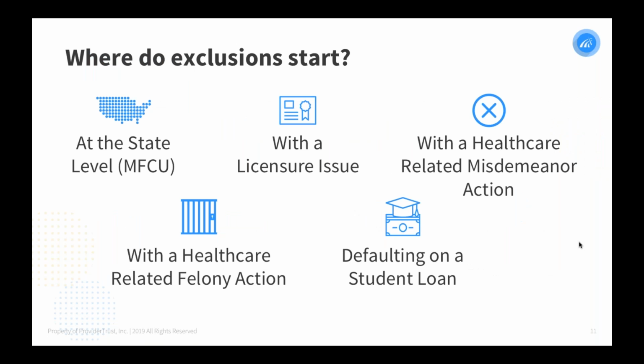Where do exclusions start? So if you've been in a Provider Trust webinar before, or you've interacted with our brand, you probably know what an exclusion is, but we're going to do just a little refresh here to make sure that everyone's on the same page and level set, starting with where an exclusion starts. Some of the most common places are at the state level. The Medicaid Fraud Control Unit reports a new provider or business that's been excluded, and that either stays on the state list or gets reported up to the OIG.